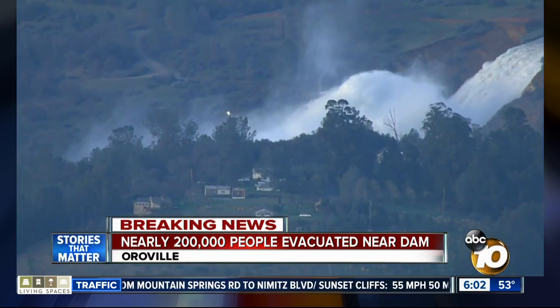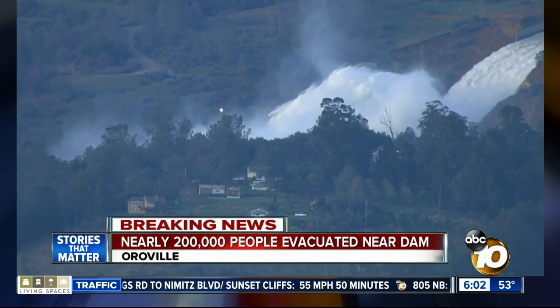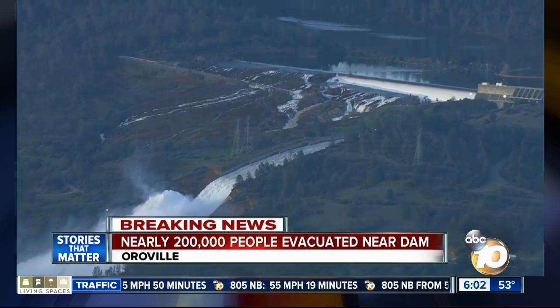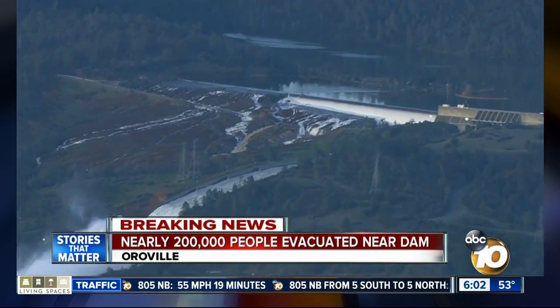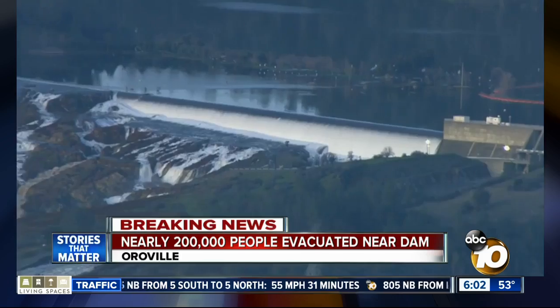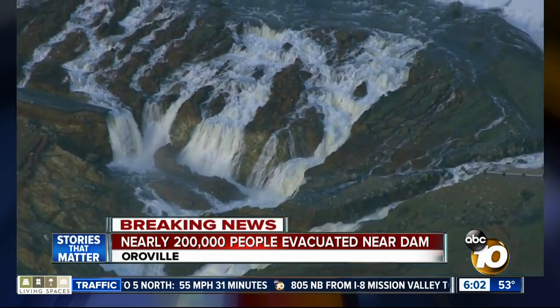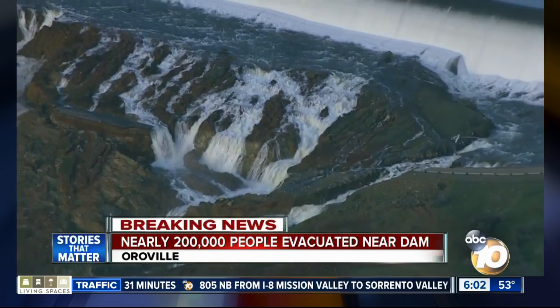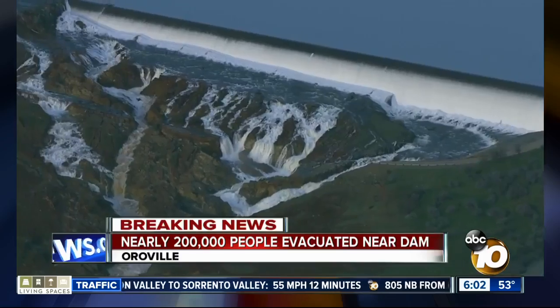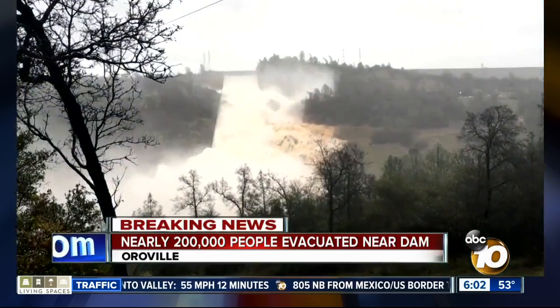Now, this spillway, the emergency one at Lake Oroville, had never before been used, so officials had no idea how it would respond to so much water coming over the top of it. In fact, at one point last night, the spillway was expected to fail altogether. Fortunately, that did not happen. As for why the emergency spillway was being used anyway, let's move over to video of the main spillway.